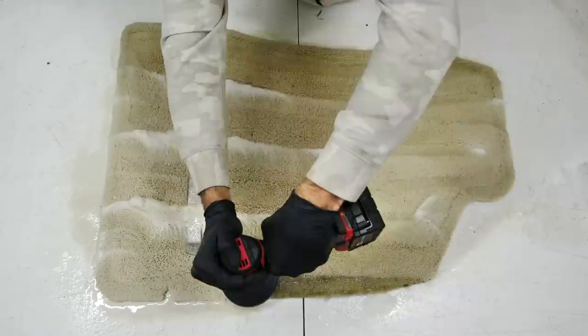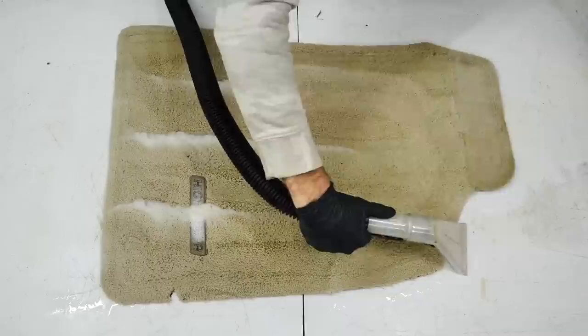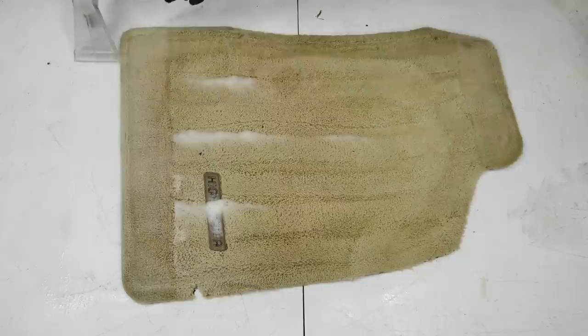If you're trying to clean your carpets or your floor mats yourself, one thing to keep in mind is if you have a light colored carpet, the longer the stain sits, the harder it's going to be to remove it. So if you're trying to get them out, just have general expectations of how much you're going to be able to get them clean.